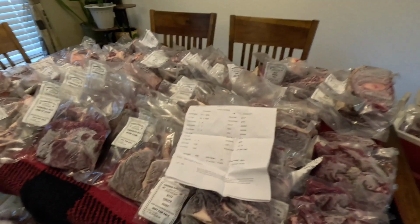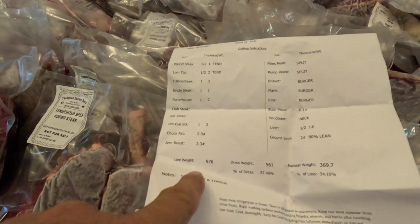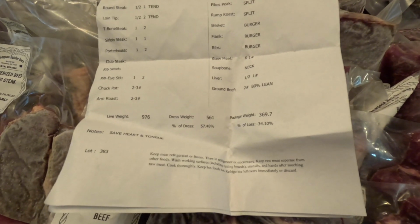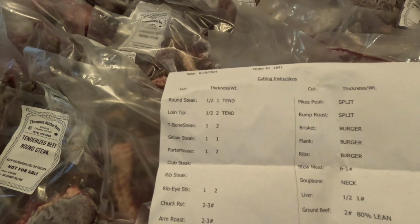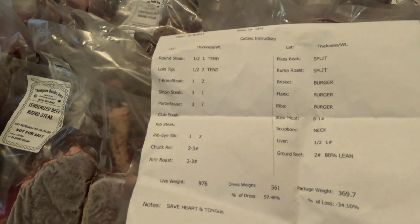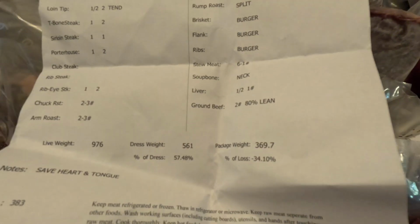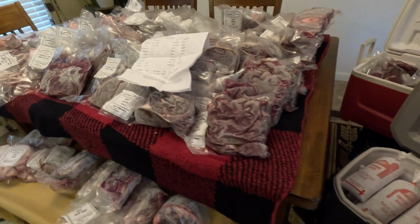All right, here's my paperwork on this, and it shows that this steer dressed out at 976 pounds, dressed weight was 561 pounds, and package weight was 369.7 pounds. So we got 369.7 pounds of product back. All the different cuts that we got are listed on here: ribeyes, porterhouses, sirloins, T-bones, loin tip, round steak, arm roast, chuck roast, all the burger, the Pikes Peaks, and the ground beef. It's 80% lean ground beef is what it ended up being. So we have all of this from this one steer.